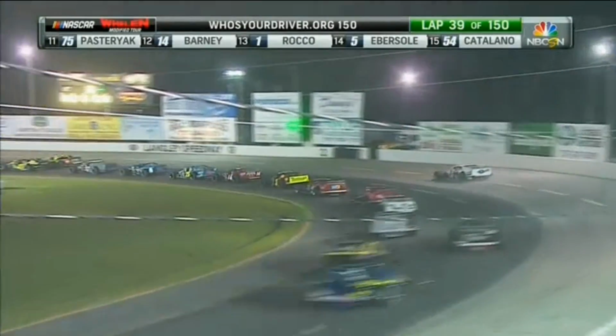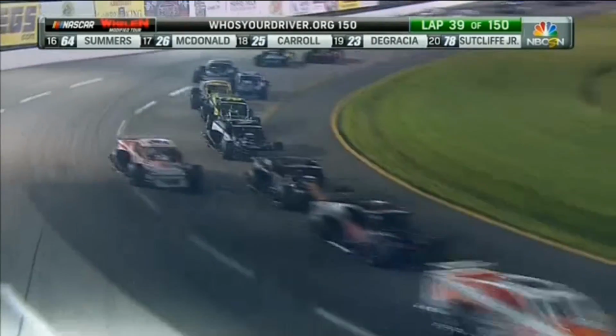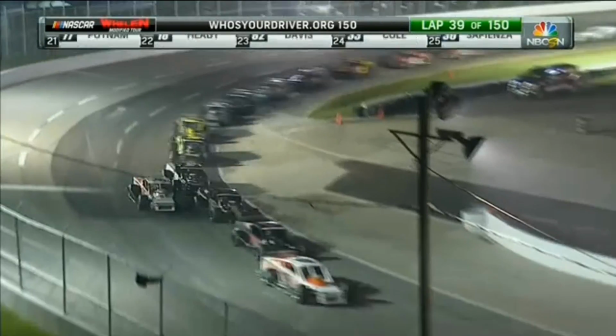Oh, somebody way up high. Wow, that was a close one. But when you can step on that accelerator and just leave black marks down the straightaway, Ralph, I don't know how it gets much better than that.